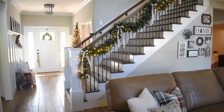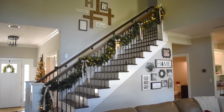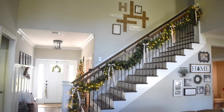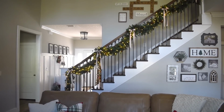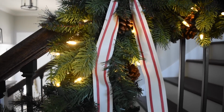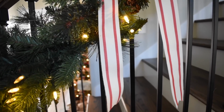So here's a look of where we just came from. I have this pre-lit garland on the stairs from Costco. We got it last year. It's just mixed greenery. It's really full and pretty. So I just have that draped on the stairs. And then I have some ribbon that I got from Amazon tied in bows and just hanging down on it. And I thought it was nice and has that red touch, and it's just really pretty.